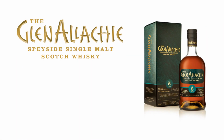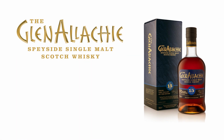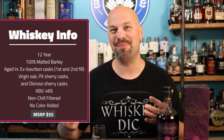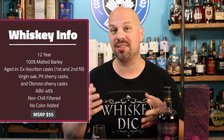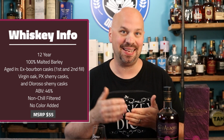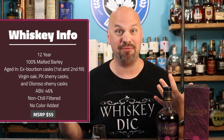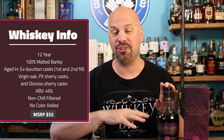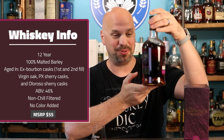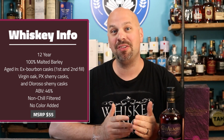All of the whiskeys made at Glenallachie are natural color, non-chill filtered, and they have a wide range in their core. They have the 8-year-old, the 10-year cask strength, the 12, 15, 18, 21 cask strength, 25, 30 cask strength, and then various different finishes. This is 12 years old, obviously. It's 100% malted barley. Now, it's aged in first and second fill ex-bourbon barrels. It has virgin oak, PX sherry, and ex-Oloroso barrels. So you've got some sherry influence here for sure. It is non-chill filtered. It's natural color, although sherry's going to add some color to this, obviously. 12 years old does not look that color naturally. And it's about $55 to $60.